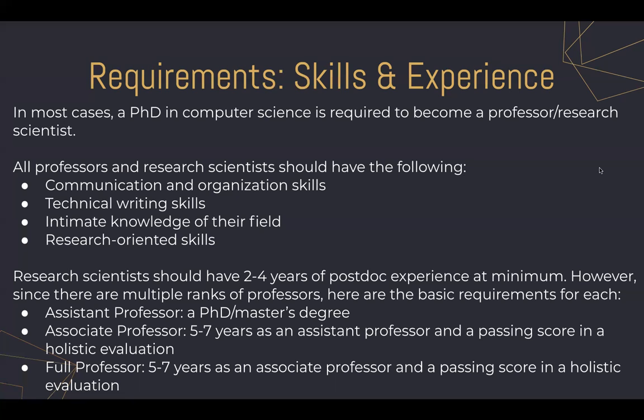And finally, after you spend 5 to 7 years as an associate professor and you pass another holistic evaluation done by your university, you can become a full professor, which is like what you usually think of when you think of a professor.